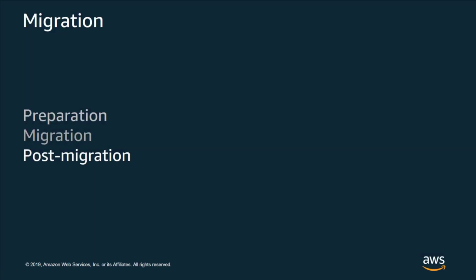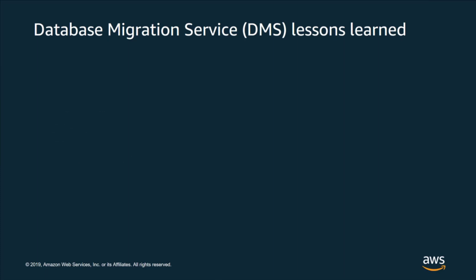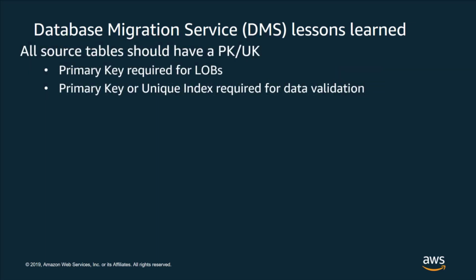So now that we've migrated, talking a little bit about some of the lessons learned and living in Aurora Postgres. Starting with DMS, one of the things that we really learned early on was that some of the difficulties using DMS actually came from our schema itself. Although most tables, for instance, had primary keys, there were a small number that didn't. And this is absolutely required for LOBs, but also for data validation. And that was the key piece for us.